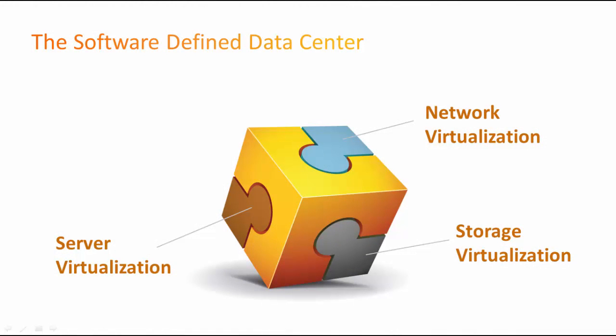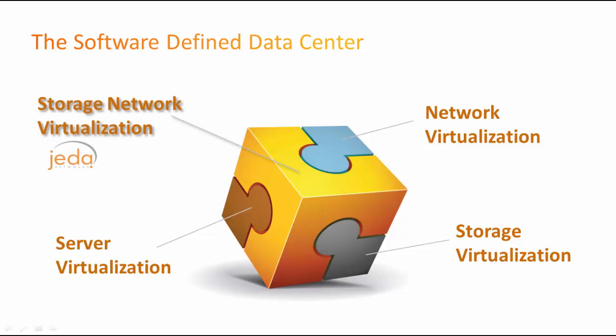Jeda Networks is a key component of the software-defined data center. Servers, networks, and storage have all been virtualized by various vendors, but not the glue that connects the servers to the networks and storage. That's where Jeda Networks comes in. The Fabric Network Controller, or FNC, creates the fabric connections from servers to their storage over a network. The result is a fully virtualized storage network running on standards-based network equipment.